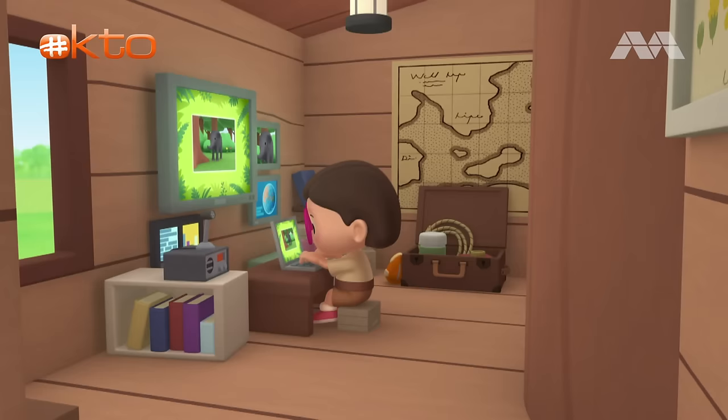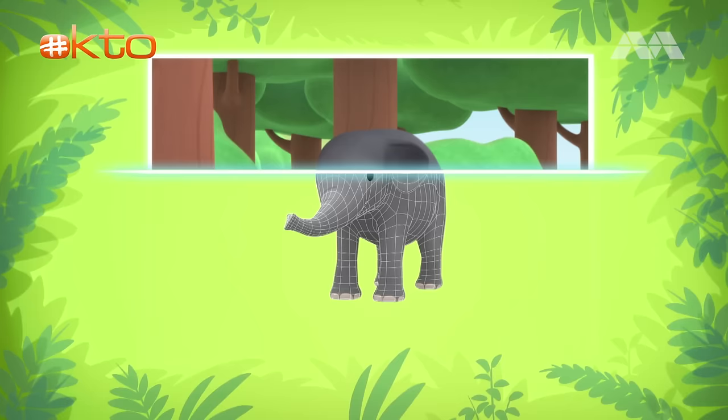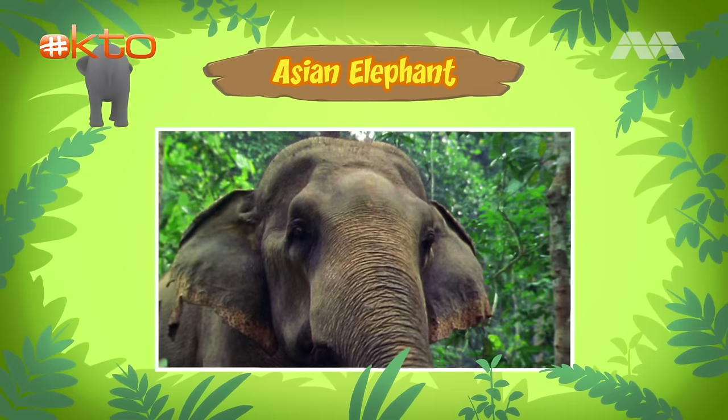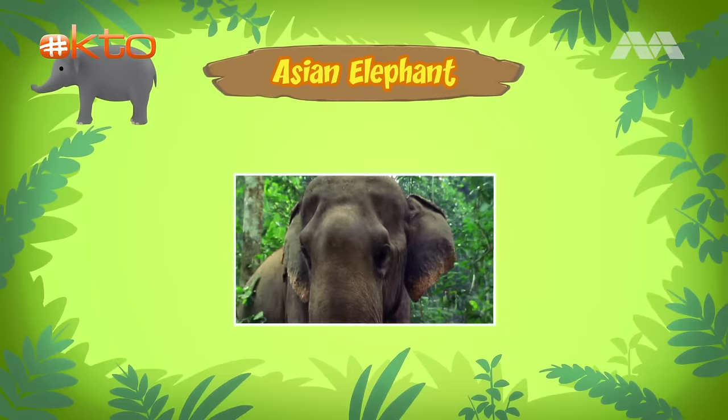Hi, Katie. So did you find anything about the baby elephant? Hi, Leo. The elephant you found is an Asian elephant, the largest land animal in Asia. Though they are smaller than the African elephant, Asian elephants can grow up to 3 meters tall. Wow, that's so big! Elephants have long noses called trunks. They use their trunks like we use our hands. With their trunks, they can greet each other like a handshake and pick up objects as heavy as a tree.